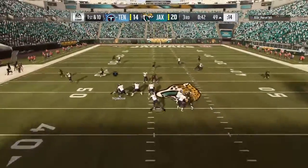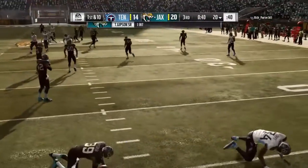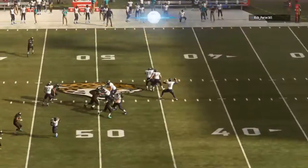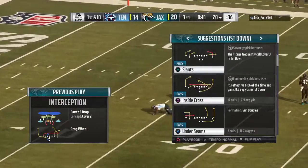On 1st and 10, here's Mariota. Now a clash of bodies here, and it's intercepted. Picked off by Tashawn Gibson. And a big turnover there as his guys will get the football back.